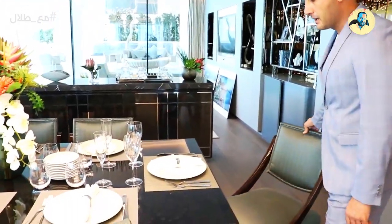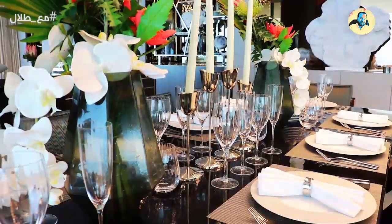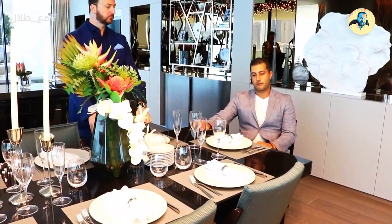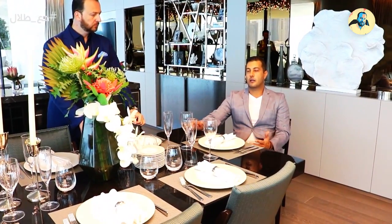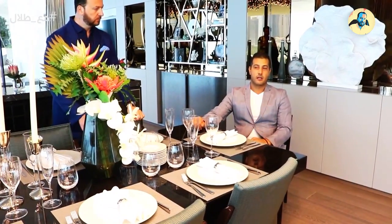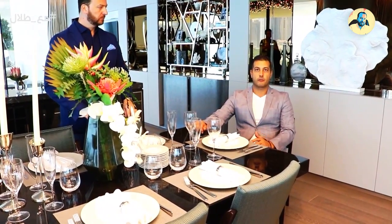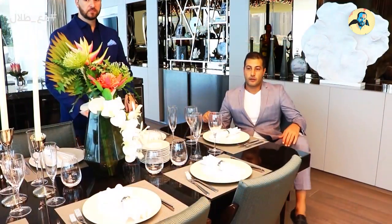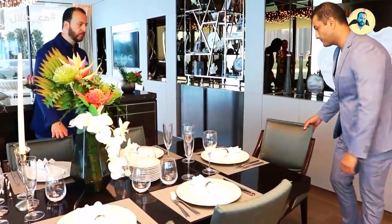Then we move back to the family area and dining area. Here is the dining area. What's so different about this project compared to any other is that it is purely residential, private, and has the Dorchester Collection services, which means if you need any chef, any culinary, any services from the Dorchester Collection, 24 hours is available. And everybody knows how the five-star hotel from London serves its clients. However, let's move to the family area over here.